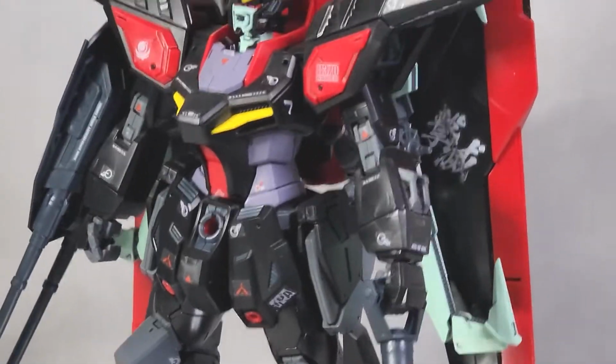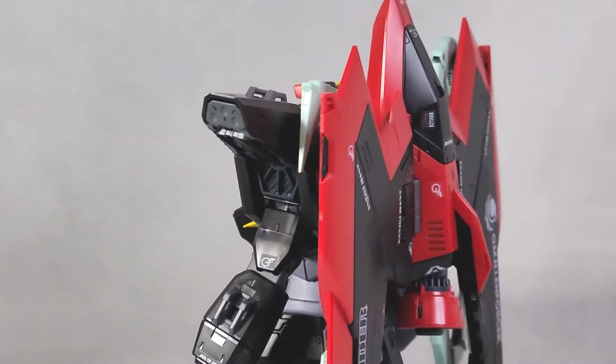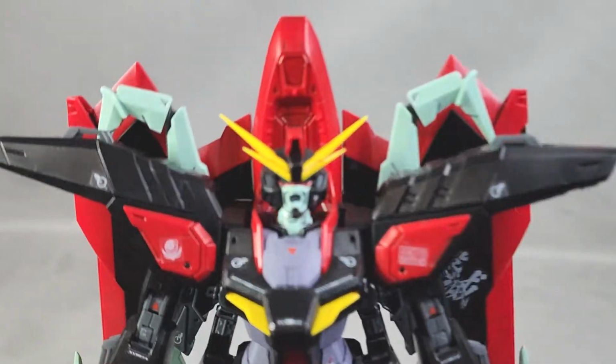The Raider has never been one of my favorite mobile suits, but the model kit definitely changed my opinion. Its appearance is very unique, and I absolutely love it. But like I said earlier, it is a transformable kit, and that might affect its articulation. But let's take a look.